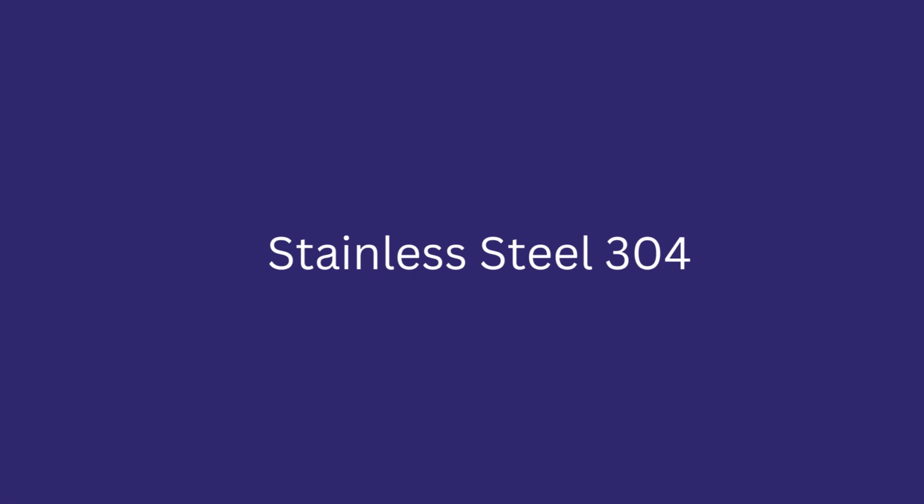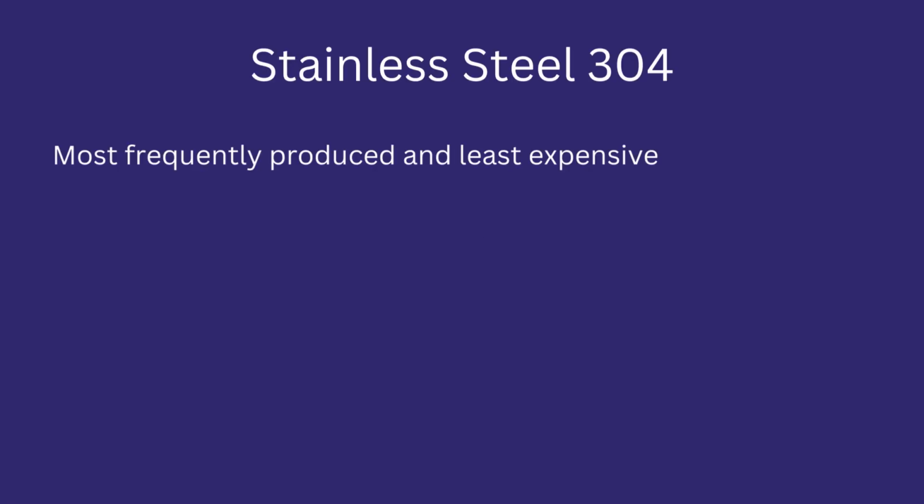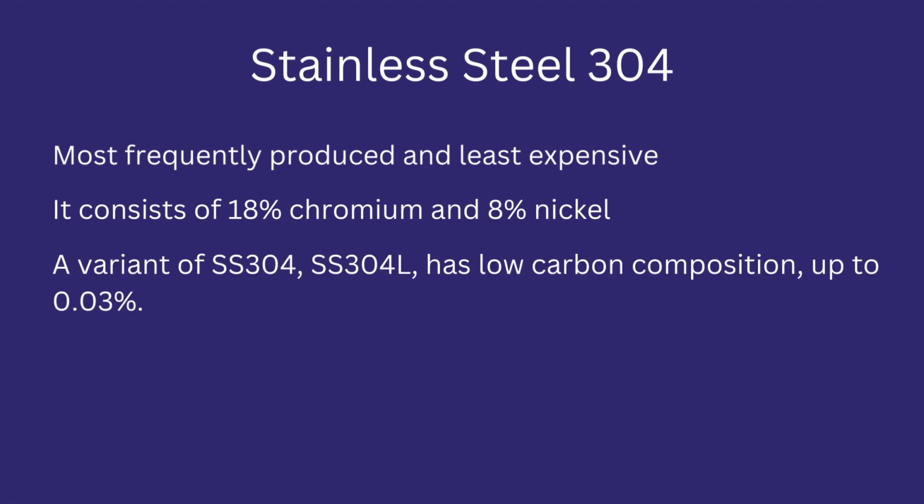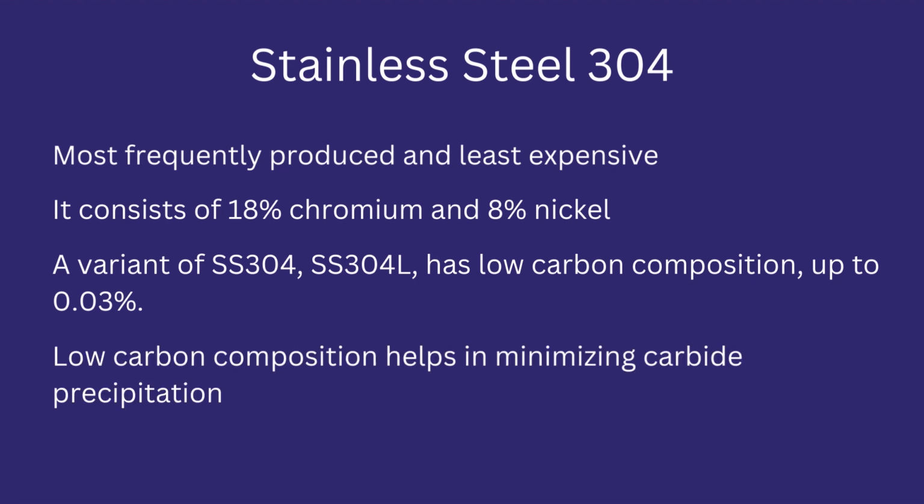Stainless steel 304. Stainless steel 304 or SS304 is the most frequently produced steel and is also the least expensive type. It consists of 18% chromium and 8% nickel. A variant of SS304 known as SS304L is a low carbon composition stainless steel. It consists of only 0.03% carbon.